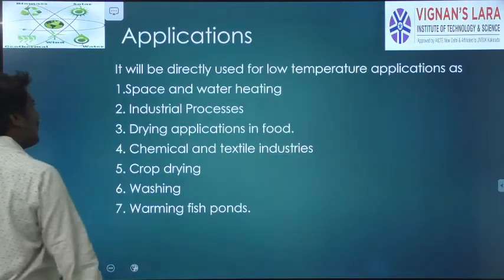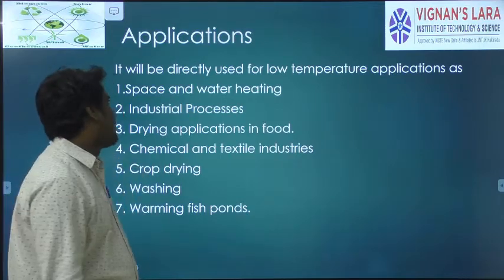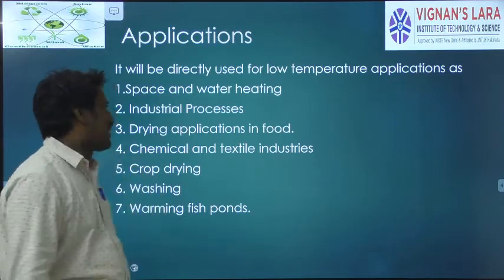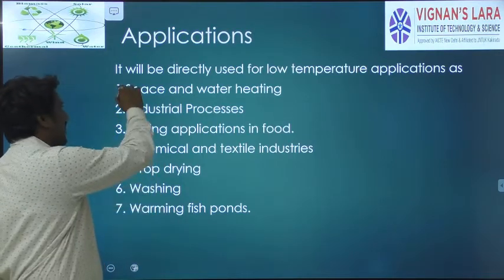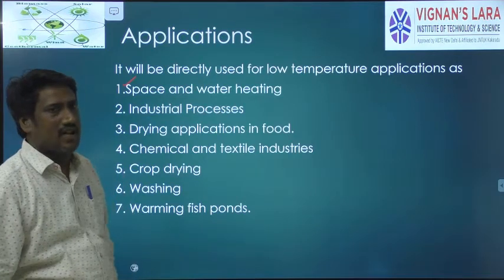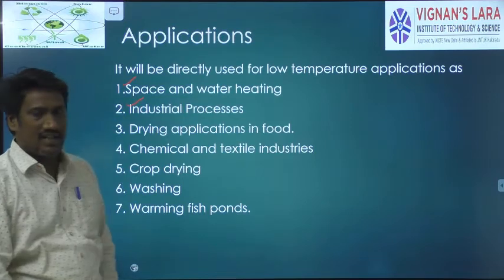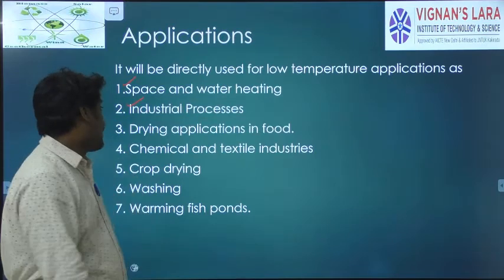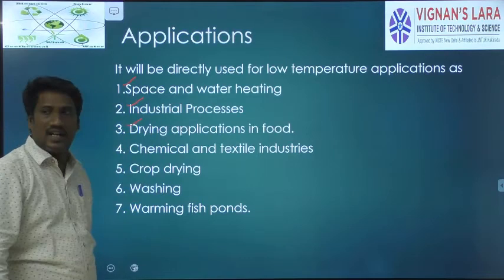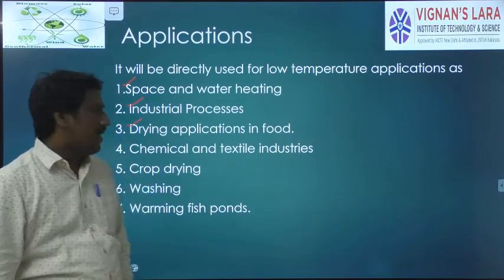Next, coming to applications of geothermal energy. It can be used directly for low temperature applications such as space and water heating. Air heating and water heating can be done, and it can be used in different industrial processes. Drying applications in food, different drying applications, can utilize it.